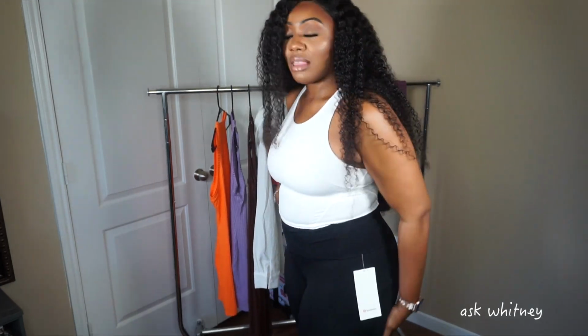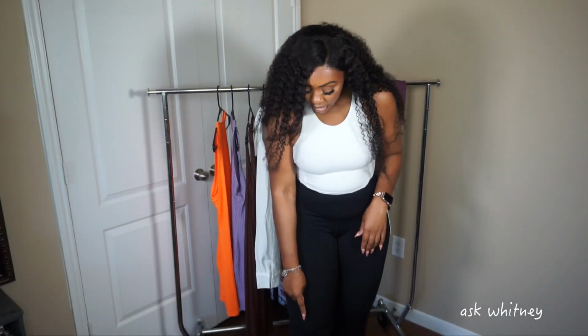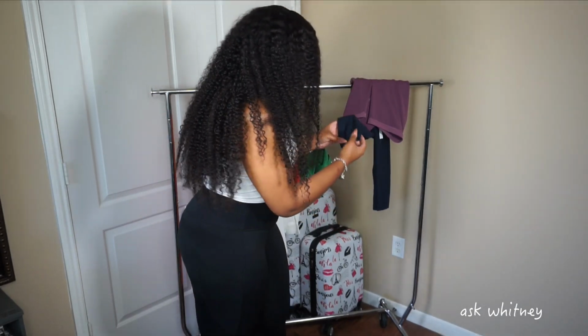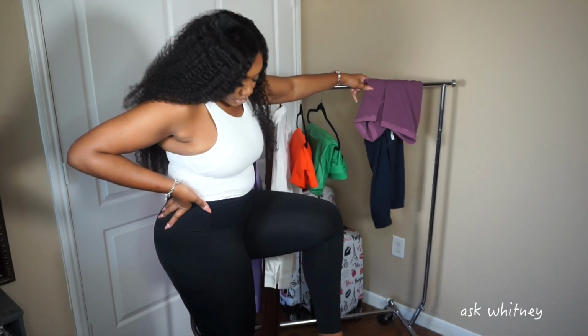I will say I like the fabric on the Wunder. I don't know if the fabric is different, but I just like the feel of these better. They definitely feel softer. I did notice that the bottom of the leggings, they're seamless. And I don't think you guys see this, but with this one it has stitching and all that stuff on these. This one is completely seamless, so that's kind of different. That's cool. These are my favorite.